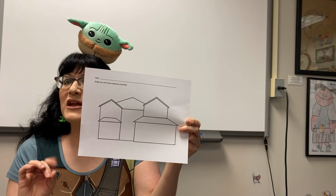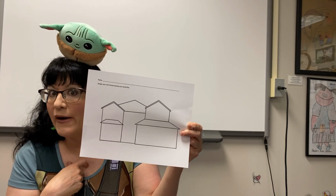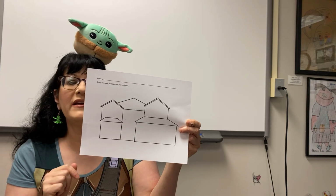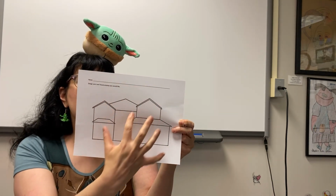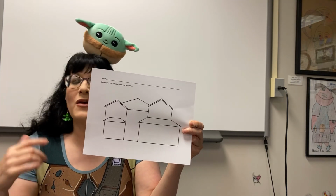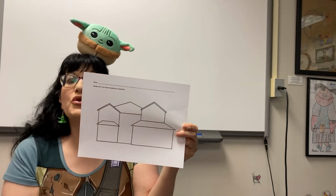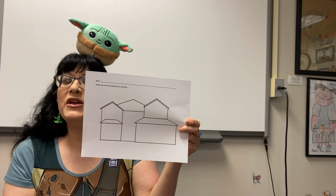So maybe one day you're going to become an architect and maybe I'll hire you to design my cool house because you might have some really good ideas. You can make this as crazy and as cool as you want. You can add a water slide, you can add towers, you can do whatever you want. So be creative and have fun.